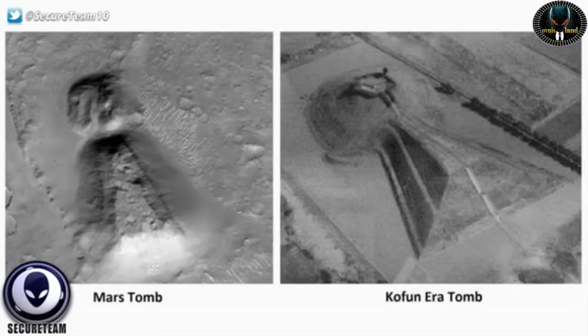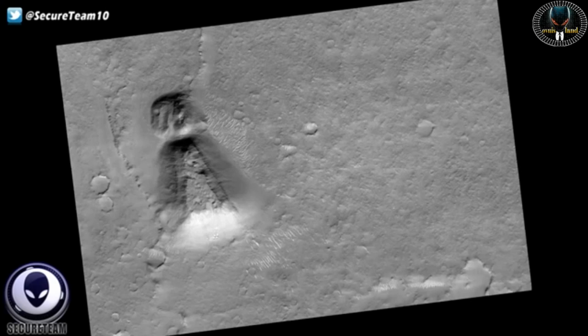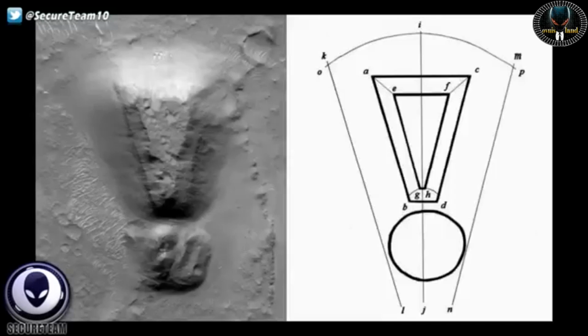First of all, it's a massive structure, and it appears in a very isolated, flat, empty plain. There's nothing else around it. The sides of the structure have straight edges that run down to a large circular dot formation at its base, just like the one we have here in Japan.